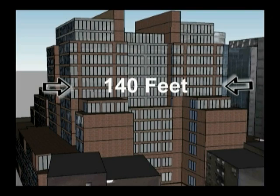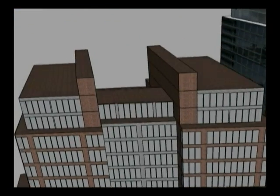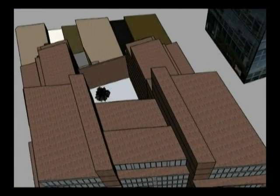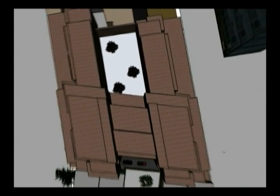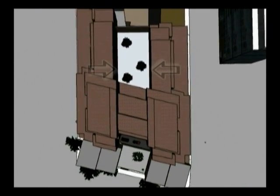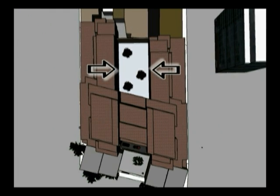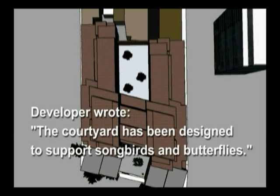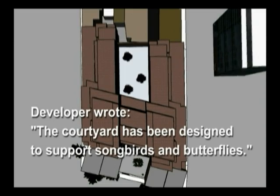After reviewing public documents, it appears as if the city bent over backwards to accommodate Witkoff's wishes, and even granted them waivers on open space requirements. Aside from there being no street-level setbacks, this interior courtyard is one of the 2 only open areas that their approved conversion includes, and it's fortressed for their residents' use only. In their proposal, Witkoff wrote that the courtyard has been designed to support songbirds and butterflies.